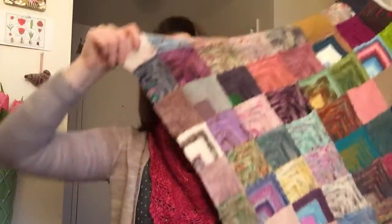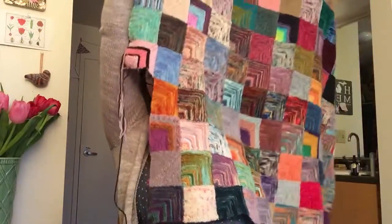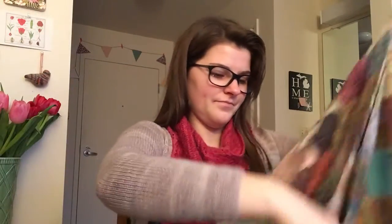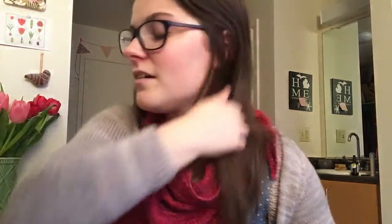Yeah, so I only have a few more to put in before I have squared off my blanket. And I have some swaps that should be coming in soon, and I'm excited. But yeah, so that's that, and that's all of my works in progress. I feel like my voice is going, so I don't know what's going on with my throat right now. But iced coffee to the rescue.